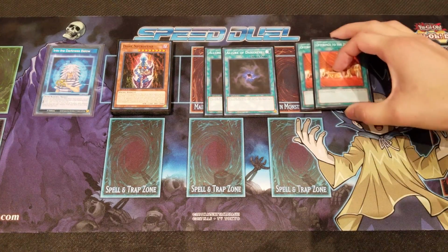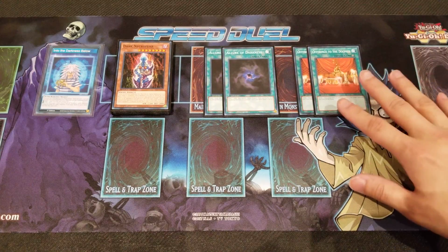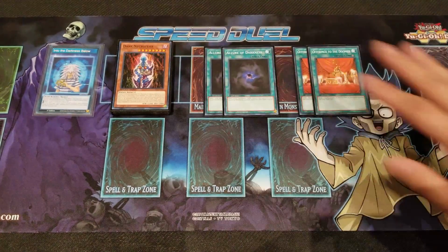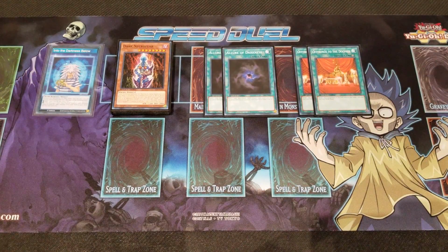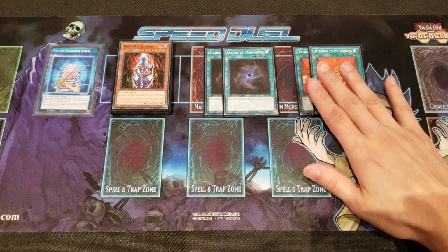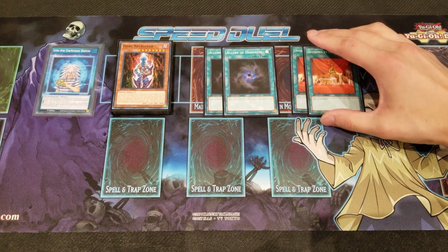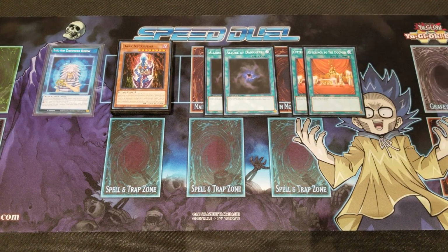Next, we are playing 2 Offerings to the Doomed, which is also a really powerful card. I think this card is pretty decent in balancing with this deck, simply because with Into the Darkness you can pitch off a monster and draw 1 card, so you do have to skip a draw phase when you activate Offerings to the Doomed. However, being able to pop any monster you desire is really great.